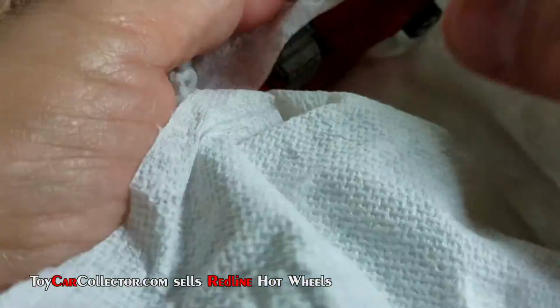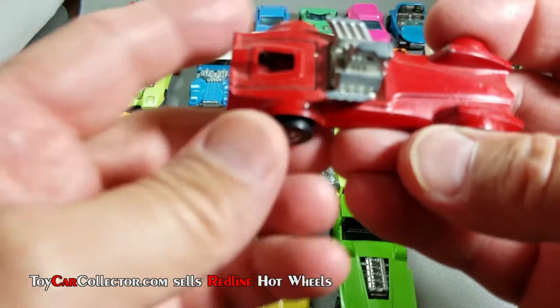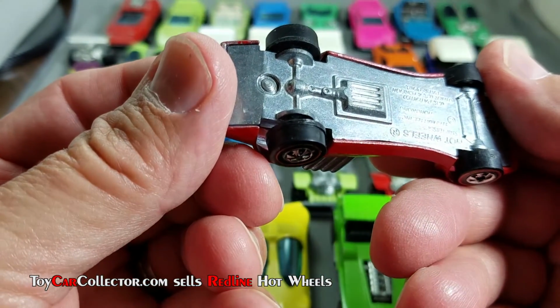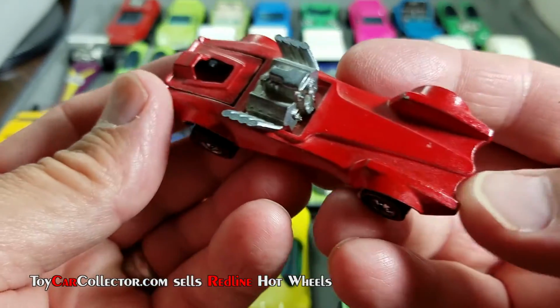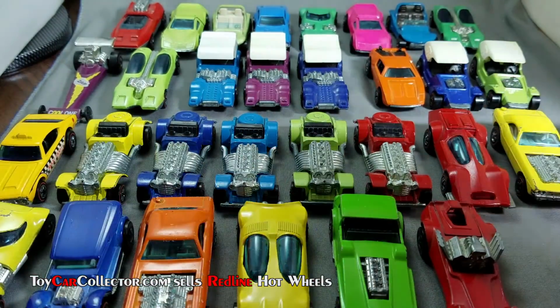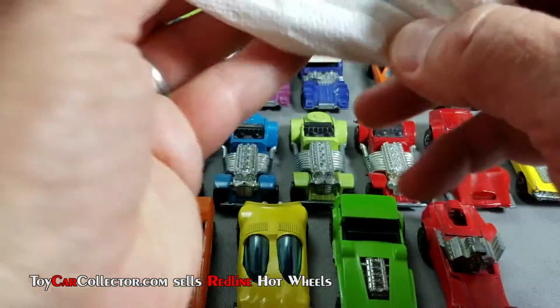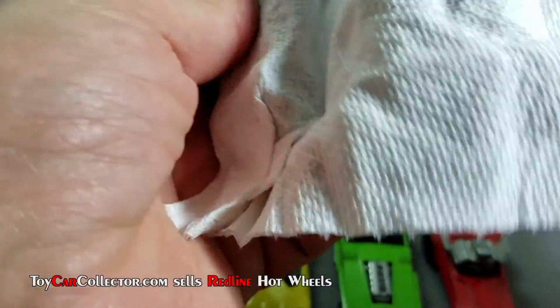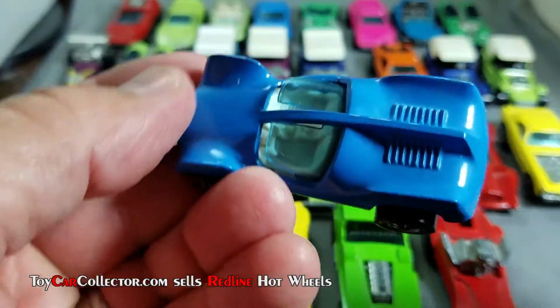All right. How do you like my singing? Not bad, huh? Okay, here's a red Six-Shooter. Strip Teaser. Huh? Okay. You'd think I would be perfect by this time, even though I am mature. I am a mature man, but my memory is not that good.